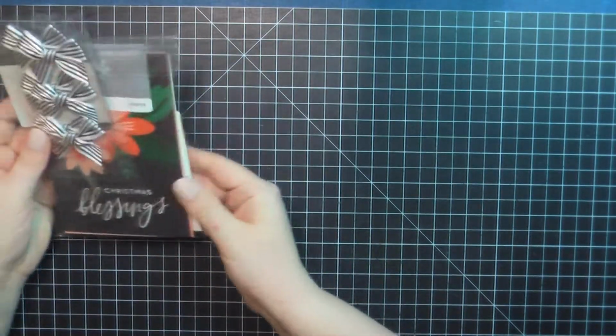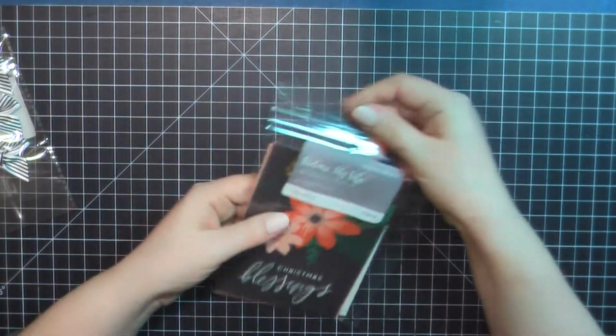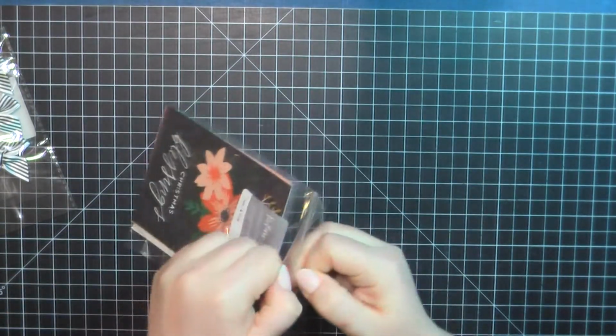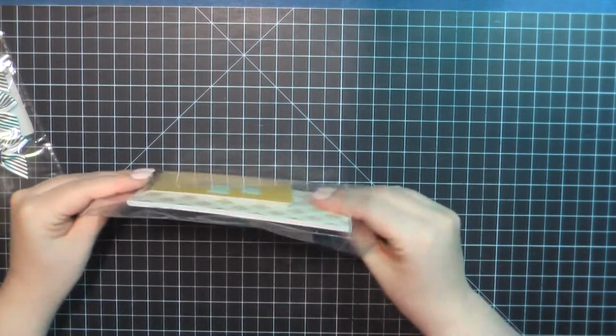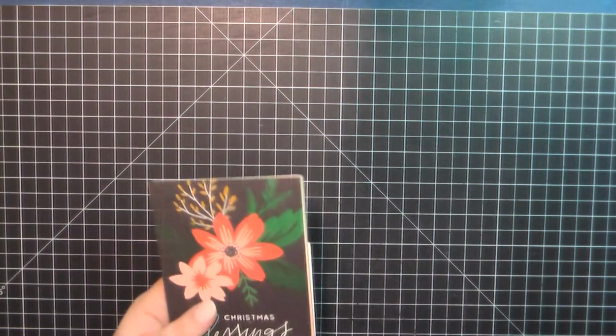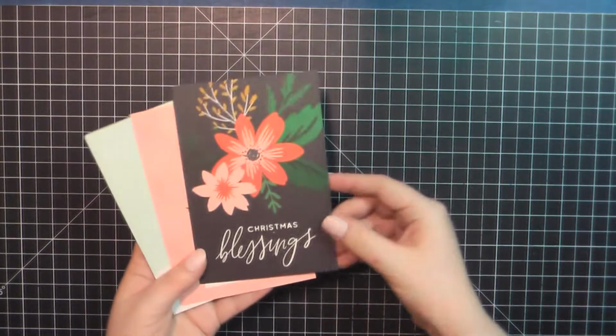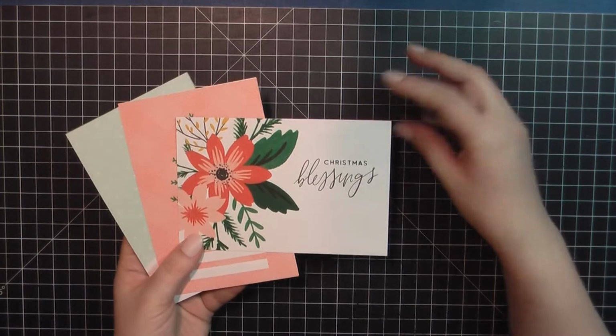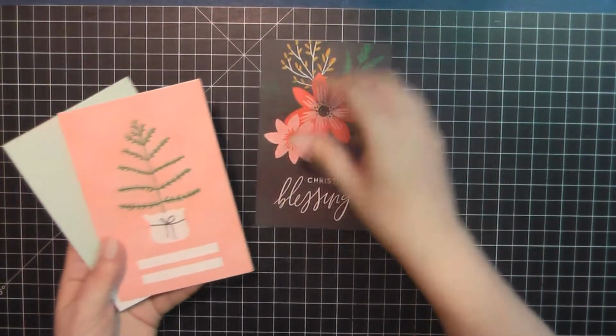And then I have also picked up, this is sort of like their Project Life. They call it Picture My Life. So I did pick up these sets. These are going to make really quick and easy cards. So I will show you all of these. So we've got Christmas Blessings, and then they are double-sided. So you have options there.